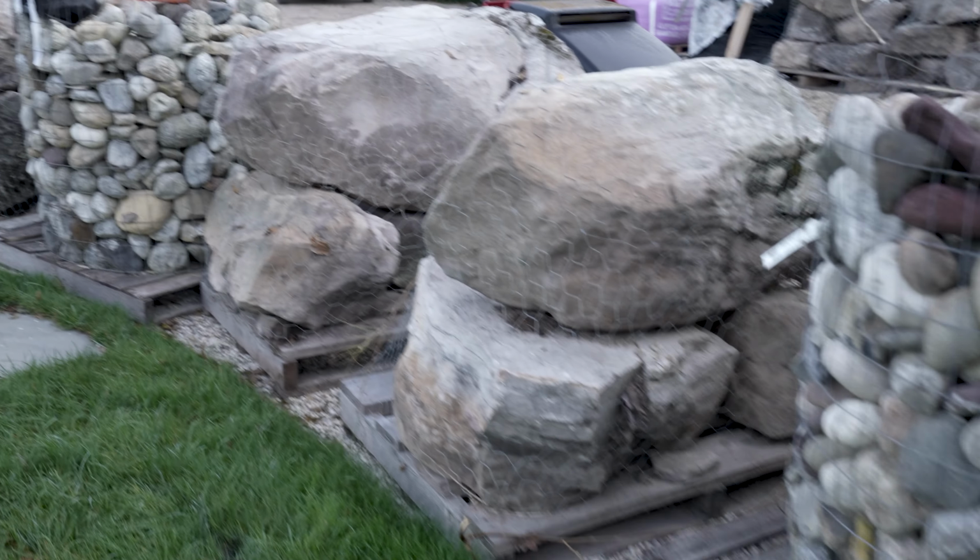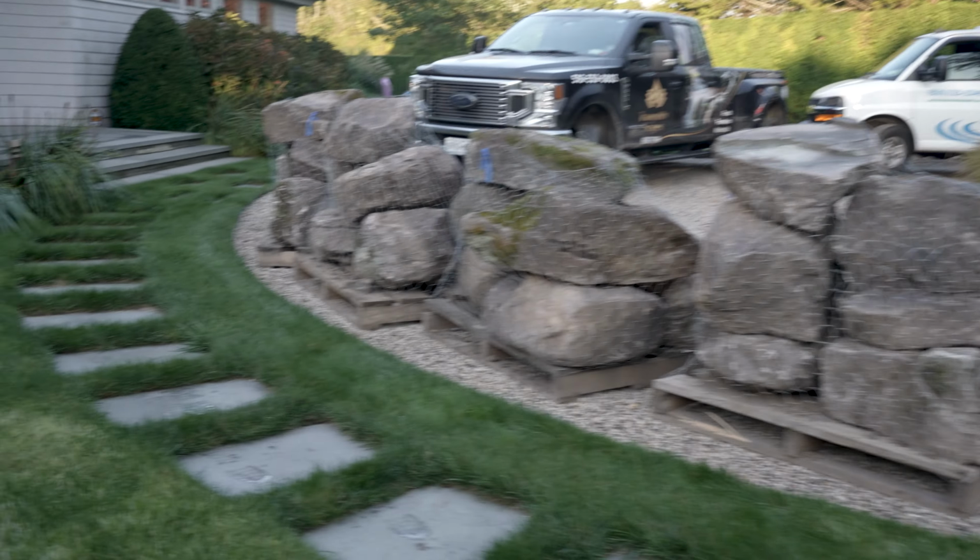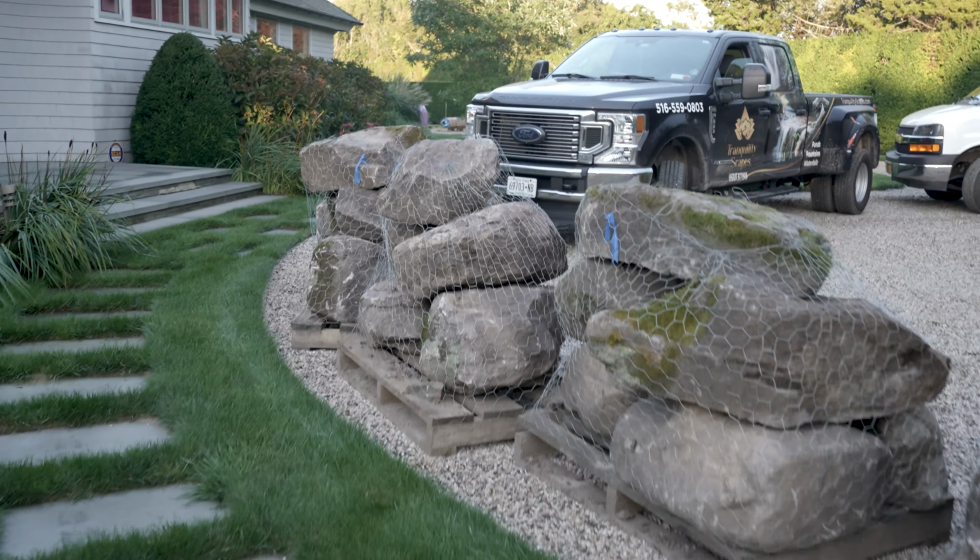These larger boulders are what the top of the pond is going to consist of. So these are some really nice Pennsylvania fieldstone boulders. And we're going to be using this as basically more of a coping stone on top, just to give it better visuals while using the smaller existing boulders at the bottom of this pond.